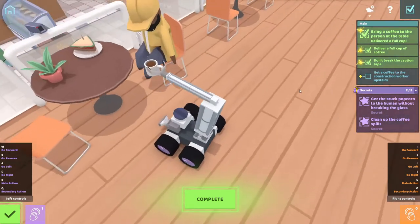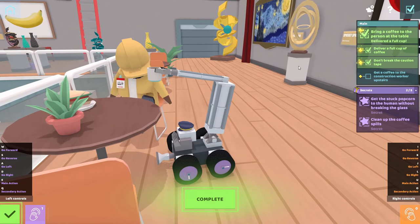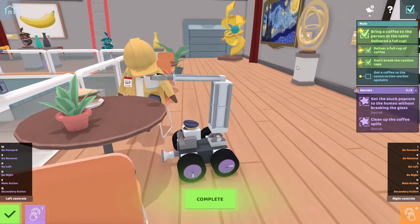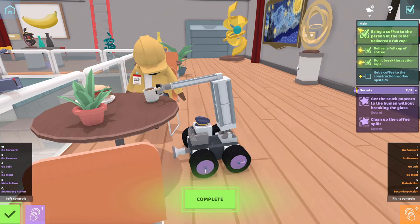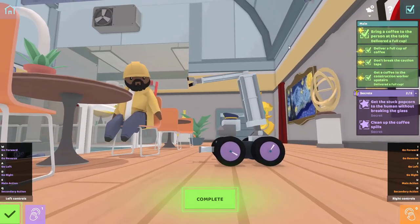All right, let me put this in front of the guy here. This dude's sleeping. Sleeping on the job. All right, let's see if we can slowly tip it forward. There we go. Can I let go right there? Is that okay? And back up slowly. There we go. You gonna wake up, buddy? His eyes are open now.